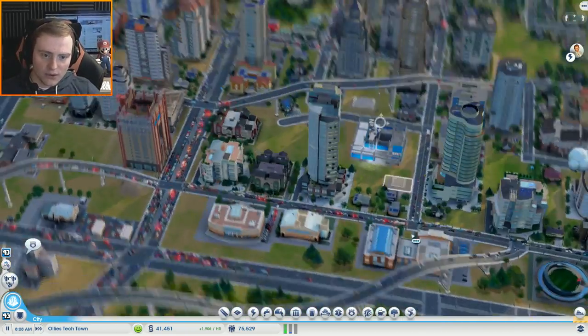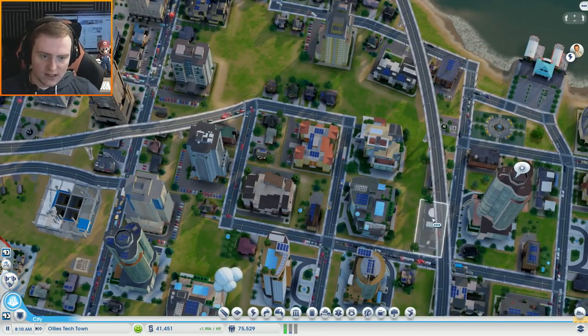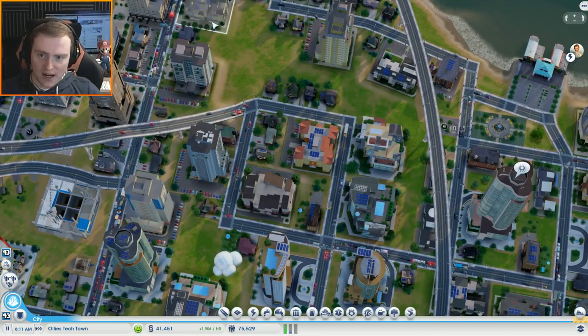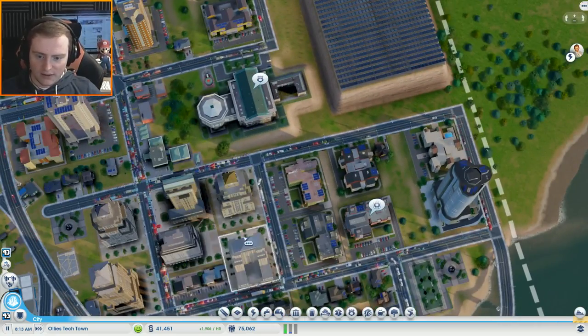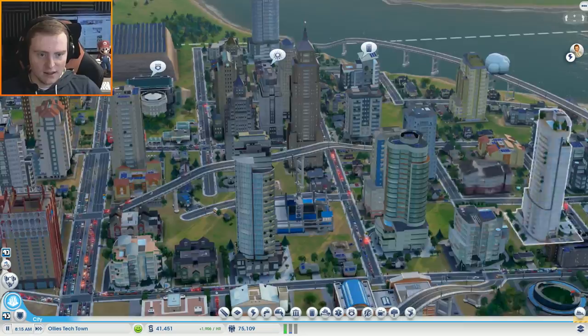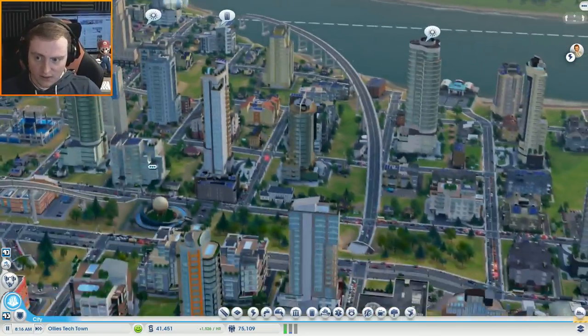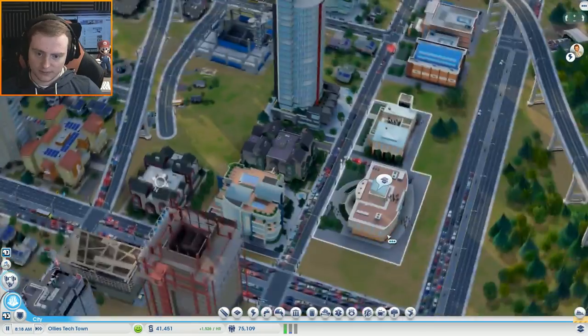I rejiggled the roads. This was all very grid-like, and I got rid of a lot of the roads, as you can see here, to make way for the big towers. And that, I think, has triggered, look at these, perfectly fitted in there. Boom. It's kind of triggered these buildings to pop up, so I'm happy with that. Ooh, it's another one. Sweet.